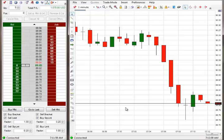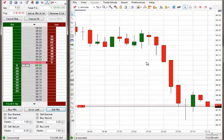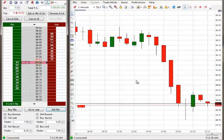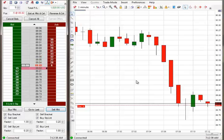Just gave the wrong way. I didn't want to go that way. Okay, alright, I'll go that way. I thought it was going to give a long entry. It's going to be a small loss if it is one. Let me see what it is. Okay. I wanted to go long. I really didn't want to go short right there.